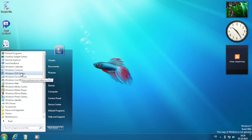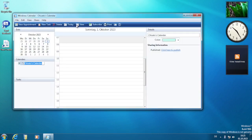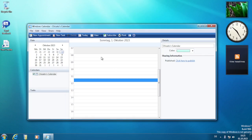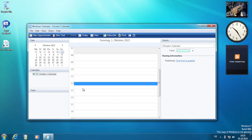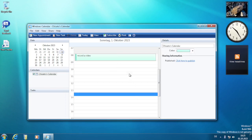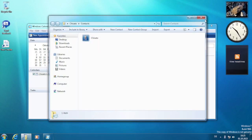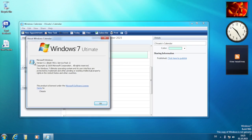Then we have Windows Calendar from Vista. It's just Vista's, works the same as Vista. It's just the default Vista calendar, nothing that different, just that it uses a fan-made blue icon, which is credited in the credits.